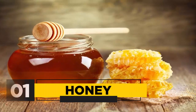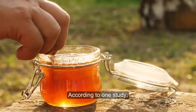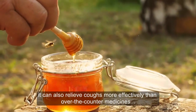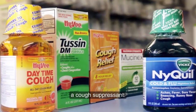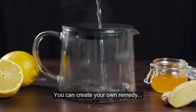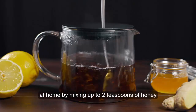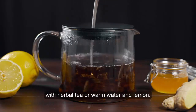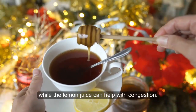1. Honey. Honey is a time-honored remedy for a sore throat. According to one study, it can also relieve coughs more effectively than over-the-counter medicines that contain dextromethorphan, a cough suppressant. You can create your own remedy at home by mixing up to 2 teaspoons of honey with herbal tea or warm water and lemon. The honey does the soothing, while the lemon juice can help with congestion.